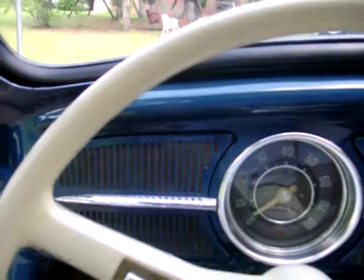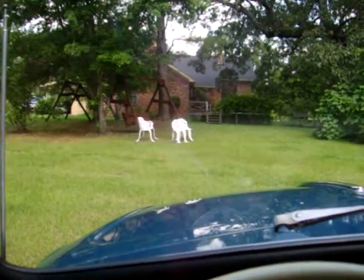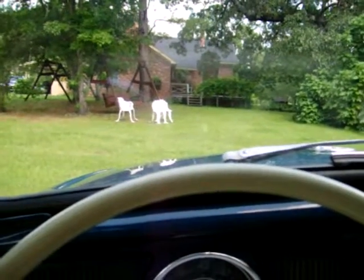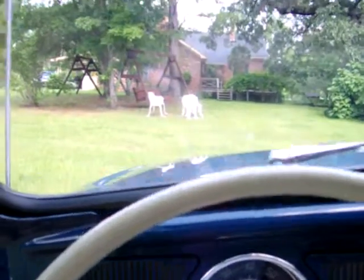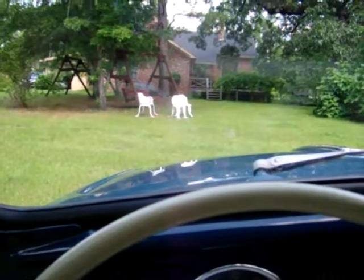Like the steering wheel's not the complete original color, it's just some almond spray paint that I had that matches rather close to the interior. I mean, gosh, you can't tell the difference. It's a lot cheaper than having to order it and pay shipping and handling on special paint that matches. Beyond that, everything else is original. Nothing's been replaced. And gotta have the bumpers re-chromed.